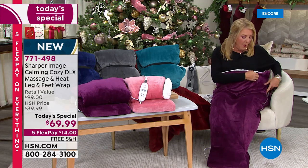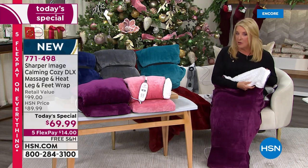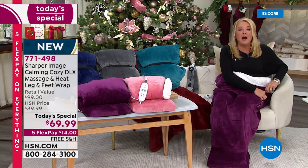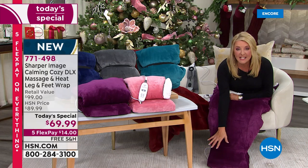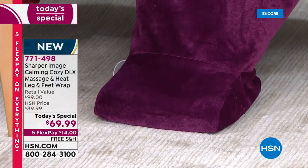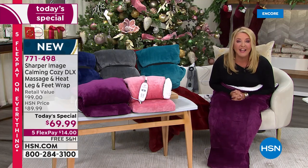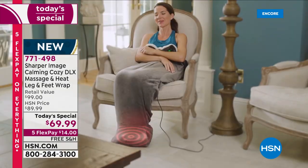Well, imagine if you had a fabulous, really cozy blanket with faux Sherpa on the inside, snuggly, warm, lovely, but the secret is down here in the bottom. What you're gonna see inside here is a system that not only warms your feet with three temperatures, but also gives you massage at the same time. I could not be happier. My feet finally are warming up.